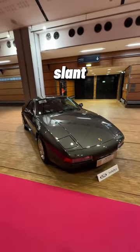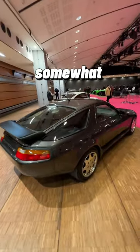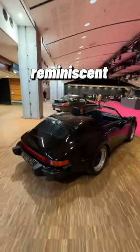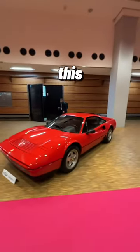Another Flachbau or slant nose, we have a 928. I never actually realized that these existed. I do really love the 928, despite the fact that they're somewhat underrated. And then this Porsche 911 Speedster with its lower front window that's raked back a little bit more, reminiscent of the original 356 Speedsters. On the Ferrari side, I love this GTB Turbo.